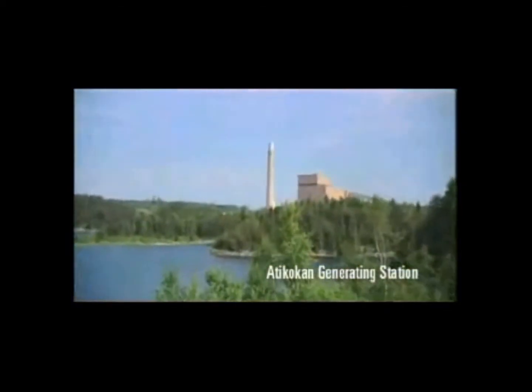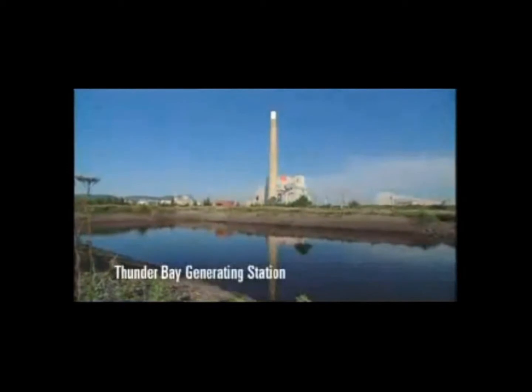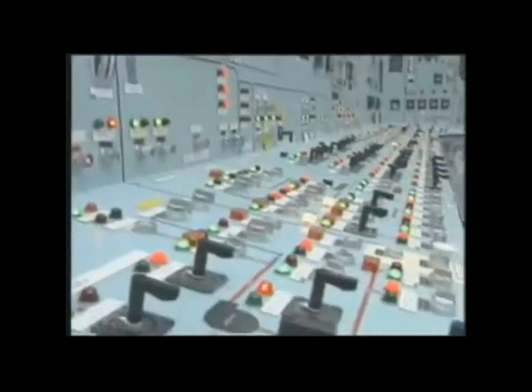Anyway, thank you. Well, now we've seen how the power plant works and the control room, and I think that the power plant will function for another 100 years and more, seeing the success they've received.